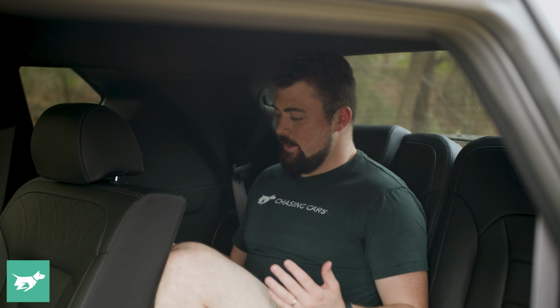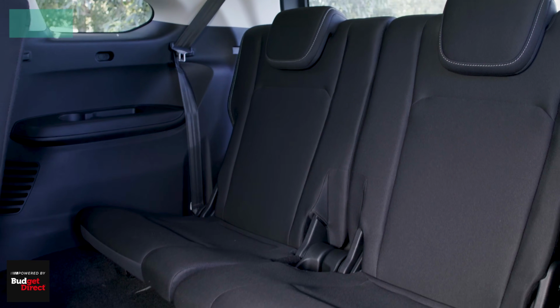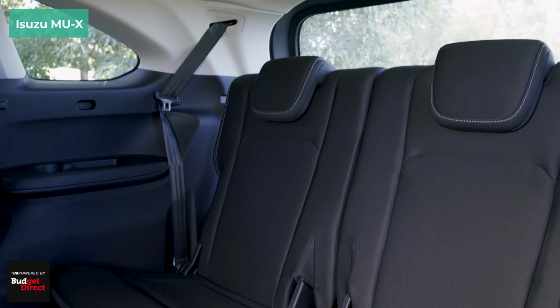Sitting in the third row now, look, I don't have a lot of room back here. My knees are pretty squished up against here. This is probably one of the tighter third rows I've been in. Look, it's not welded against the ceiling, but it is pretty darn tight. Certainly not as good as segment leaders like the MU-X with their third row in this respect. Though I will say in general, third rows in 4x4 wagons aren't great. So this is probably just kind of on par.